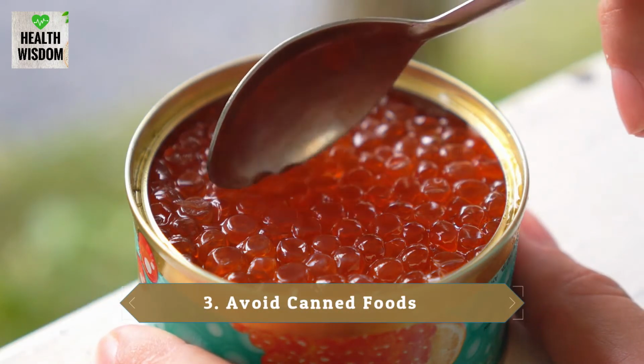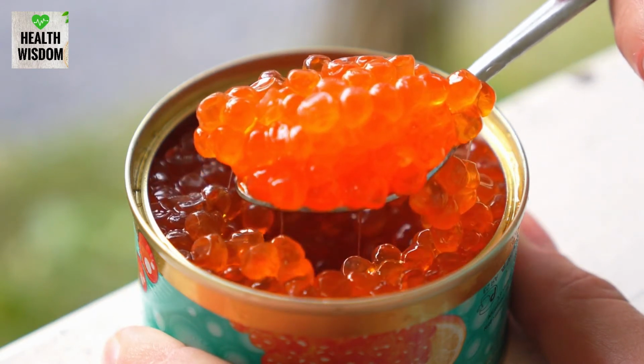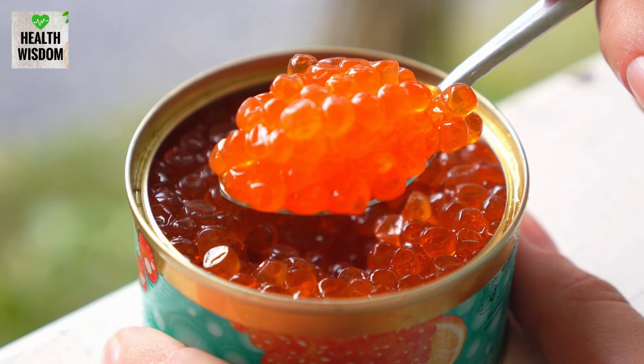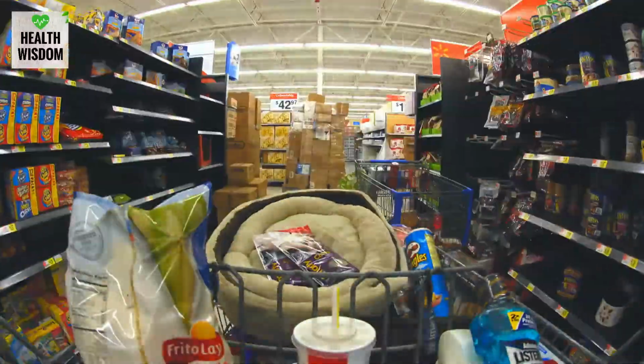3. Avoid canned foods. Avoiding food that has been stored in a metal can should be a no-brainer for heavy metal detox. Still, canned goods are an everyday staple in most parts of the world, and you've probably been eating them for your whole life under the illusion that they're safe. If you want to cleanse your body of toxic metals, however, you'll need to avoid these foods.